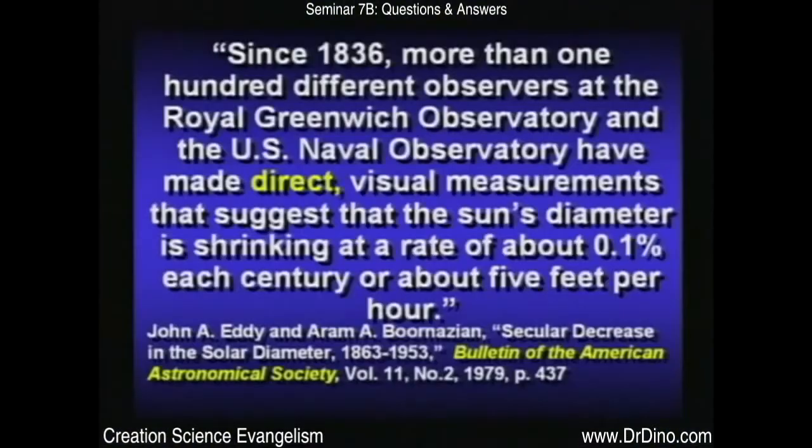Well, that means, of course, it used to be bigger. You don't need to be too much of a genius to figure that out. Bulletin of American Astronomical Society ran an article back in '79, which some people have argued about the legitimacy of, but they said, since 1836, more than 100 different observers at the Royal Greenwich Observatory, that's in England, and the U.S. Naval Observatory have made direct visual measurements that suggest the sun's diameter is shrinking at a rate of 0.1% each century, or about 5 feet an hour. Let's assume that is correct for the moment.